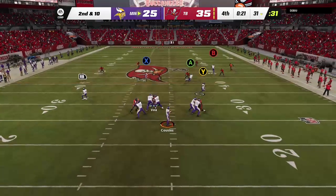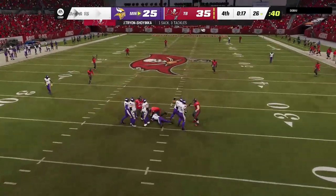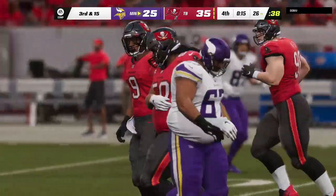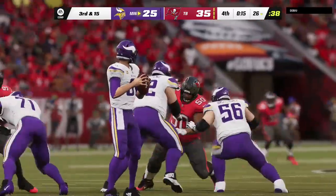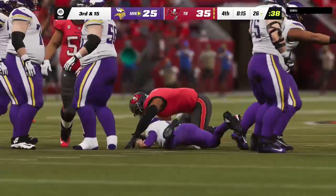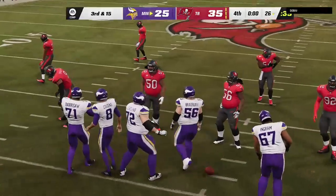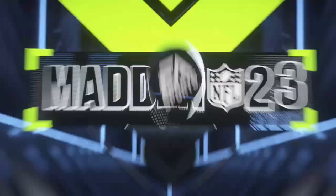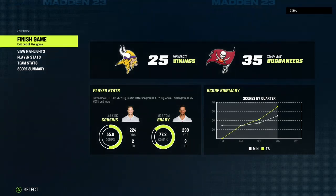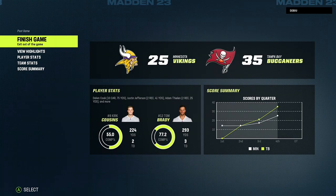Now Cousins. Oh, the Buccaneer pressure too much. Down he goes. Joe Tryon-Shoyinka showcasing the pass rush. Well, this was a very close ball game at halftime, Charles, but in the second half, that offense kind of kicked things into another gear, and they were able to pull away for the victory.